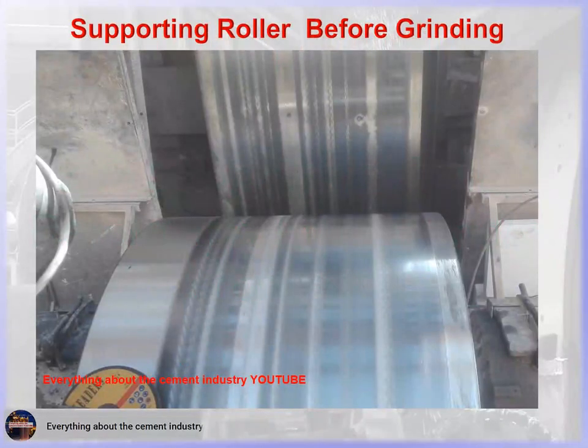This roller before resurfacing has an irregular surface, in addition to pitting, spalling, irregular markings and rolled over edges.